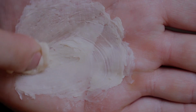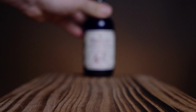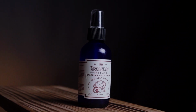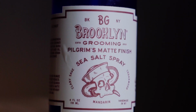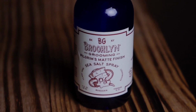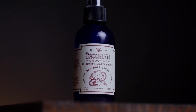Next up, though, we have the Matte Finish Sea Salt Spray. This, again, according to the brand, is made with a base of solar-dried Mediterranean sea salt that adds a light hold and offers the hair both texture and volume. They also say that this sea salt spray differs from the rest because they use organic sea kelp and aloe vera, which prevents the salt from over-drying your hair by giving it some base hydration. The result here that they offer is naturally beachy waves with a matte finish. This one too comes in a 4-ounce bottle for $24 US.